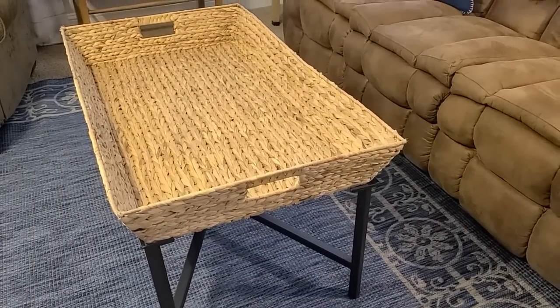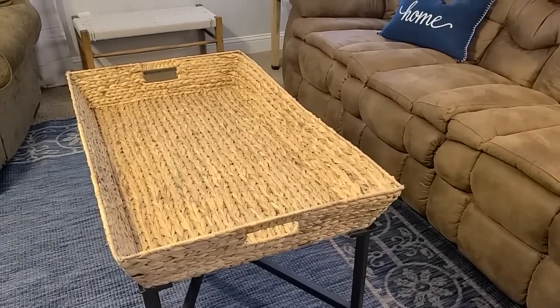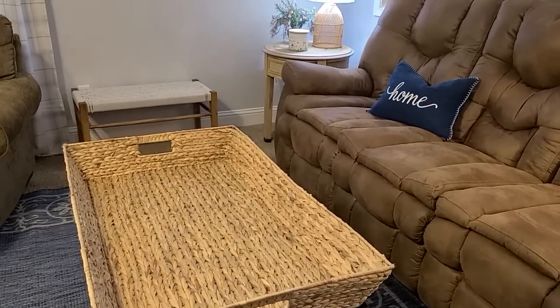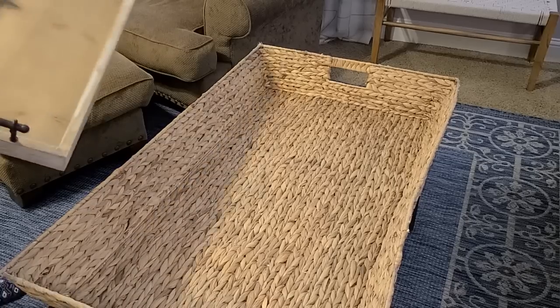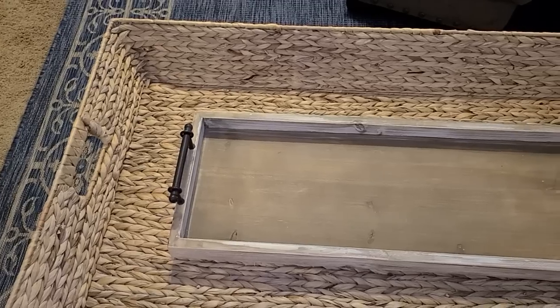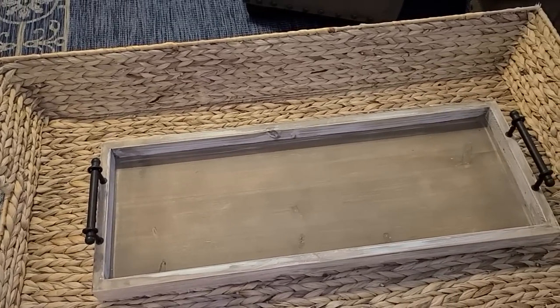Okay, now let's work on one of my favorite places to decorate, and that is my coffee table. I just love this unique coffee table. I got it off of a website called Decor Finds or Decor Steals. I can never remember the proper name. This is about 3 years old, and I just love this coffee table.